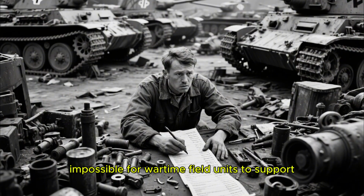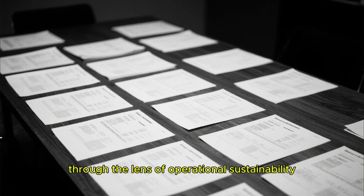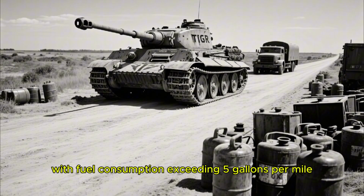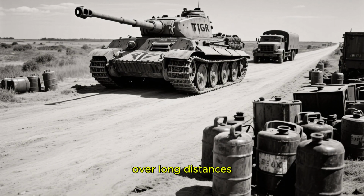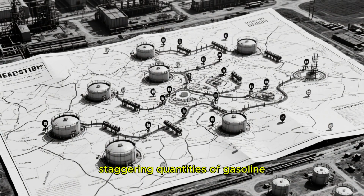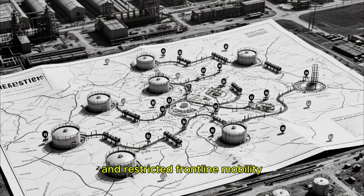American mechanics estimated that the maintenance workload exceeded feasible combat standards by a margin impossible for wartime field units to support. Fuel logistics reports further exposed the Tiger's impractical nature when viewed through the lens of operational sustainability. With fuel consumption exceeding 5 gallons per mile, supply convoys could barely sustain a handful of tanks over long distances. Each battalion required staggering quantities of gasoline, effectively tethering these armored giants to vulnerable depots and restricted front-line mobility.